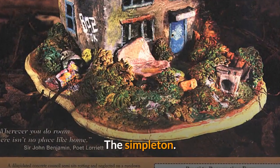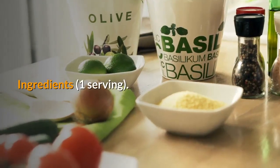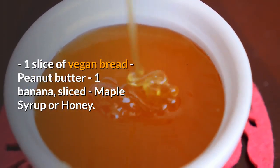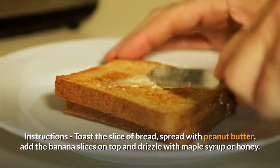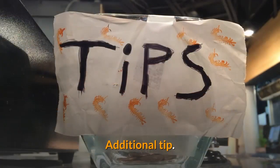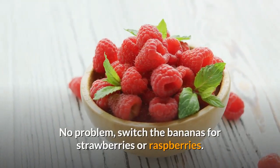The Simpleton. This recipe is for days that you feel like eating a quick and easy breakfast. Ingredients: 1 serving. 1 slice of vegan bread, peanut butter, 1 banana, sliced, maple syrup or honey. Instructions: toast the slice of bread, spread with peanut butter, add the banana slices on top and drizzle with maple syrup or honey. Additional tip. You don't like bananas? No problem, switch the bananas for strawberries or raspberries.